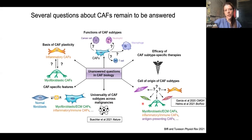And then finally, we still need to be able to translate this knowledge into the development of effective therapeutic strategies, keeping in mind that fibroblasts are one of the populations of the tumor microenvironment, and treatments that might target tumor-promoting fibroblast populations and cancer cells may detrimentally affect immune cells. And so obviously the discussion is more complex than the one I gave today.